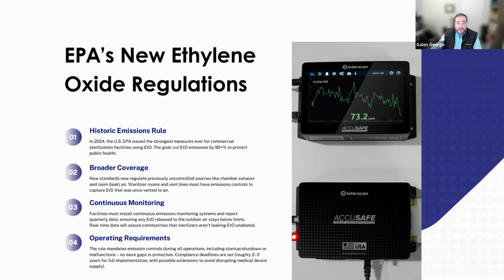This continuous monitoring and transparency means problems can be caught quickly and the public can be more confident that the air is safe. Another facet of this is the rule closes loopholes by demanding that emission controls apply even during startups, shutdowns, or malfunctions. No more uncontrolled venting just because a system is warming up or had a glitch. Backup measures must keep emissions in check 24/7. Facilities have a time frame, generally 2 years, extendable to 3 in some cases, to comply. And this extended timeline acknowledges the need to retrofit equipment carefully so that we don't inadvertently cause shortages of sterilized medical devices. So overall, these EPA rulings set a new bar for environmental safety in the industry.